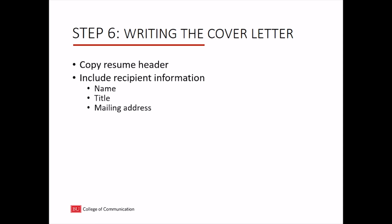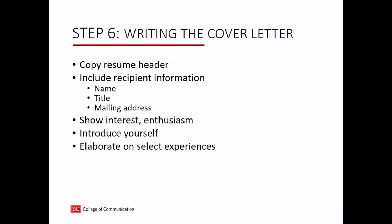Write clearly, concisely, and in full sentences. Include pronouns and articles here. Use strong action verbs in the active voice. Show interest and enthusiasm. Introduce yourself. Designate the position that you're applying for. Who are you in relation to this position? What can you offer specific to the qualifications? Highlight your skills. Elaborate on select experience. Don't repeat your resume. Go beyond. Do you have a short anecdote or example to prove your skills?